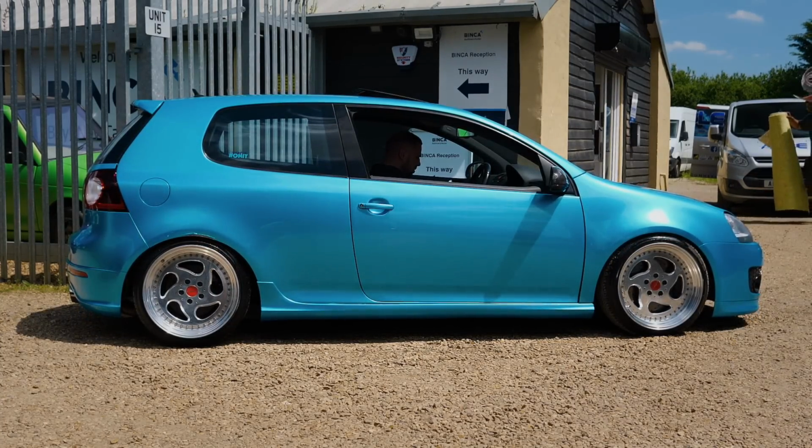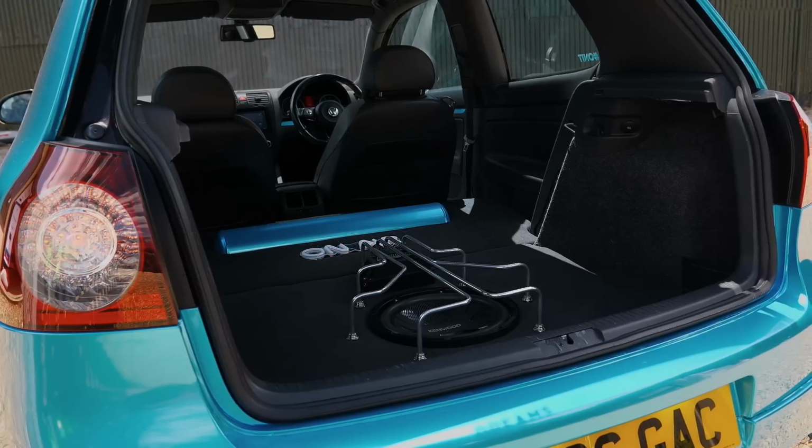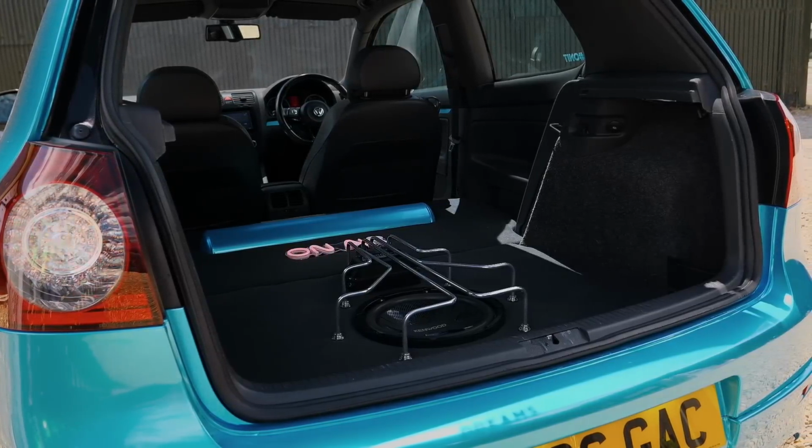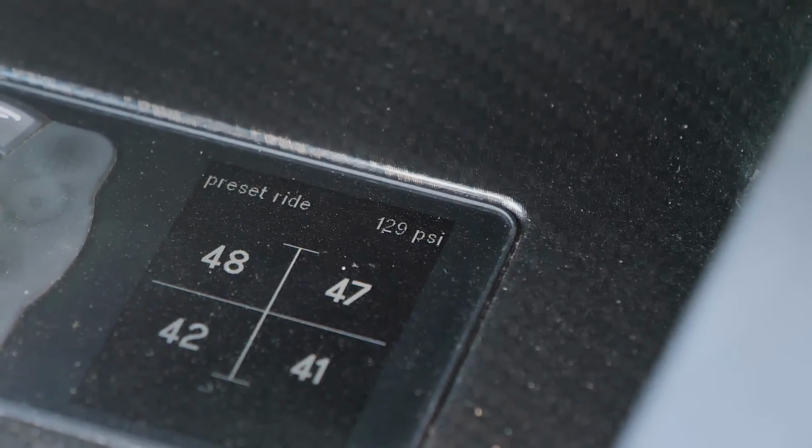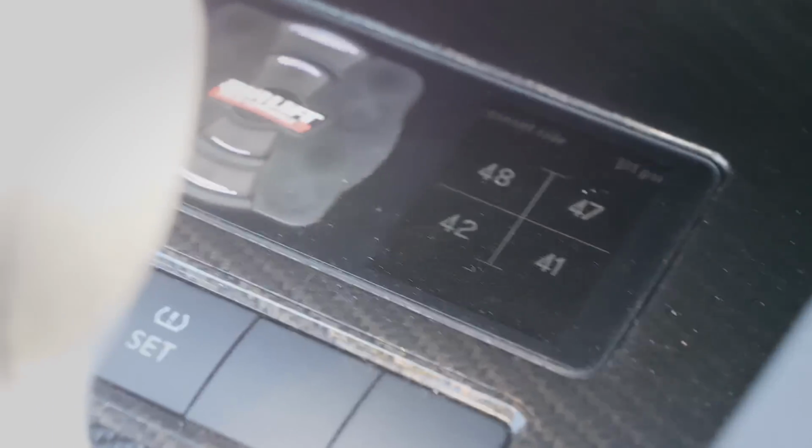That is the ride height there, and as you can hear in the back, a few noises. That's the air compressor recompressing the air to get us back up to, where's the pressure thing? Does the camera pick up? Back up to about 140 odd PSI. So that is the ride height there for driving.